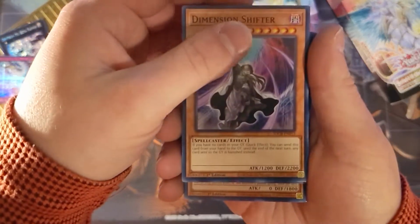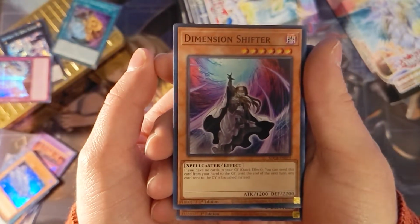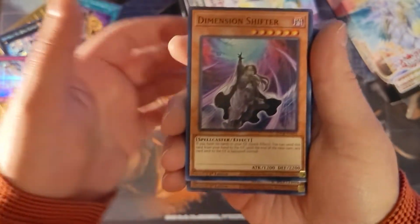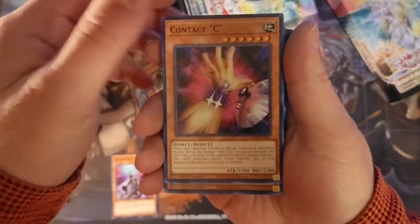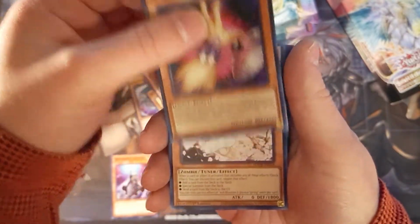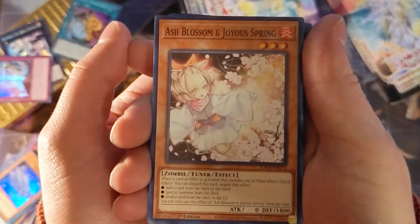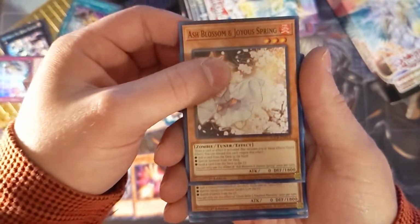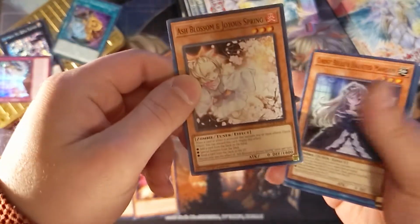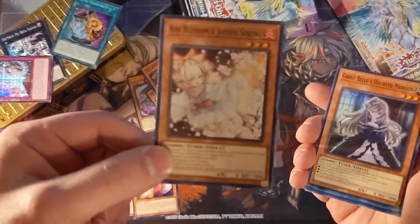Okay, now we're getting into the stupid broken staple cards that are in this structure deck. We have Dimension Shifter, so freaking good. Contact C, not as good, but still pretty fun. Then there she is, Ash Blossom and Joyous Spring in common. This is literally the reason why people buy this structure deck. This card alone goes for $6 right now, and I bought the structure deck for like $7.